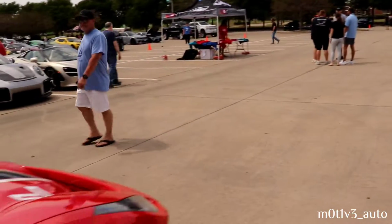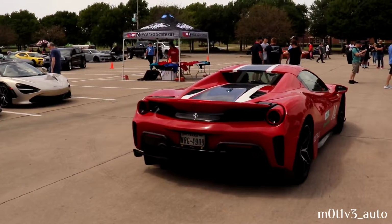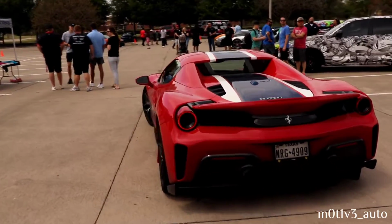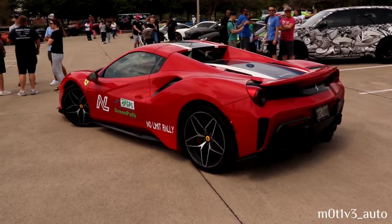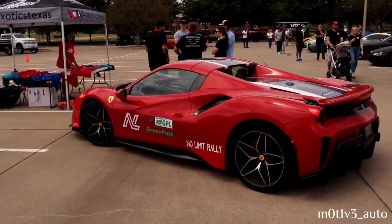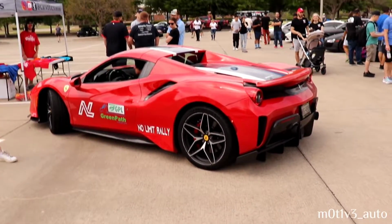Now, the 488 is chasing. It's chasing. The 488. Killer. I think it's a little dark. There you go.